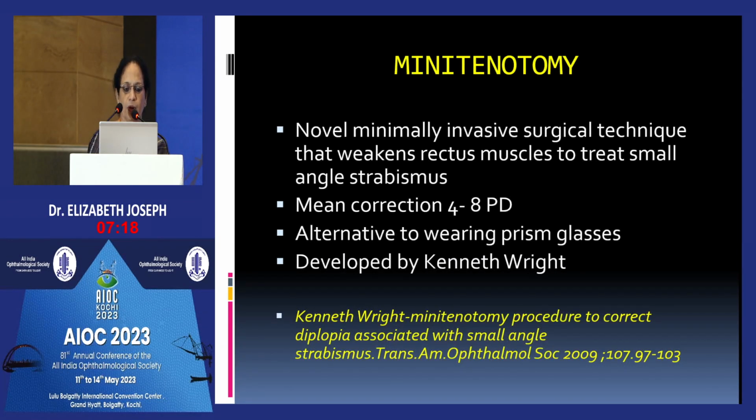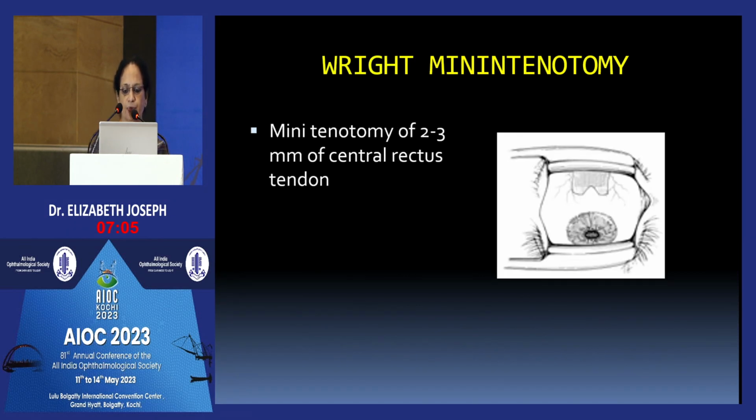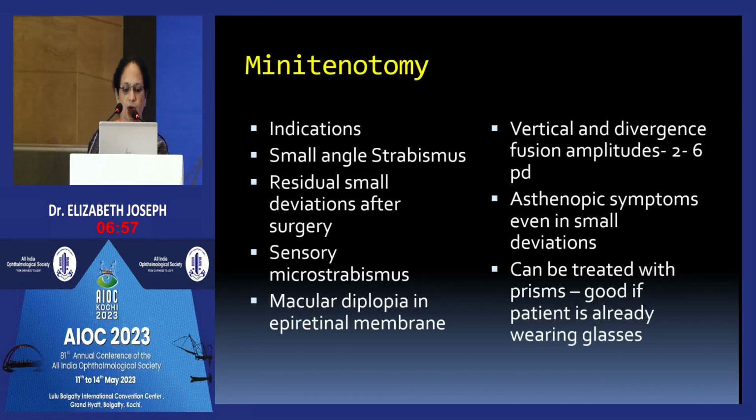etc. Mini tenotomy is a minimally invasive surgical technique that weakens the rectus muscle to produce a correction of about 4 to 8 prism diopters. It's an alternative to wearing prism glasses developed by Kenneth Wright. So this is the diagrammatic representation of mini tenotomy. The central 2 to 3 millimeters of the rectus muscle is cut off.